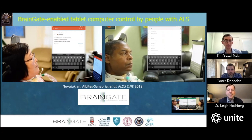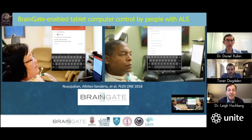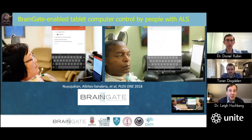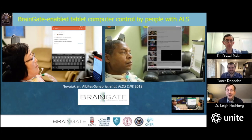She is typing an email on an unmodified tablet computer, using not assistive technology, but a communication technology, that Google Nexus tablet, if I remember correctly, to type to one of our researchers. The gentleman on the right, that's YouTube, and he just did a search for ALS.